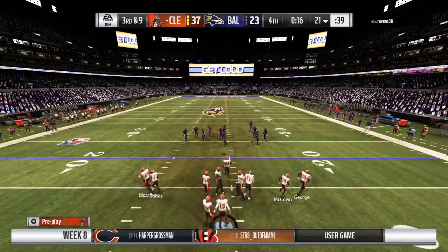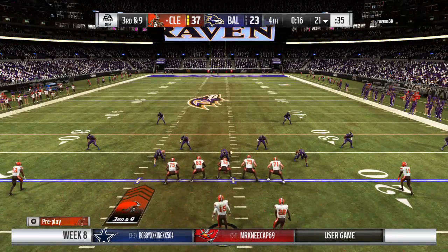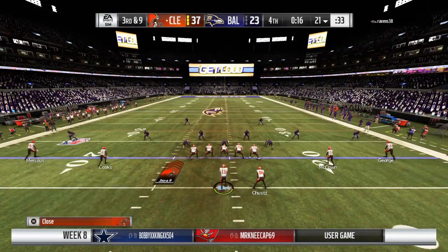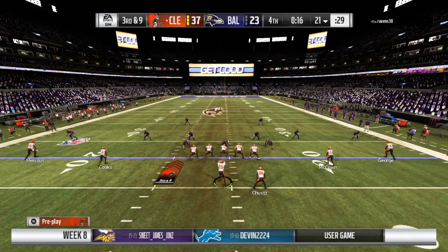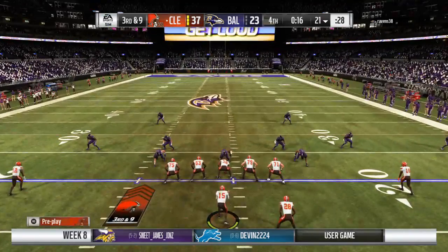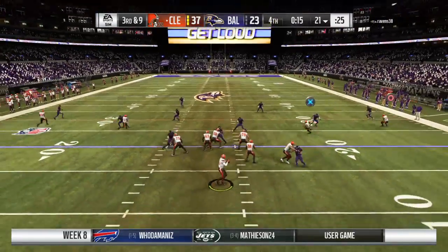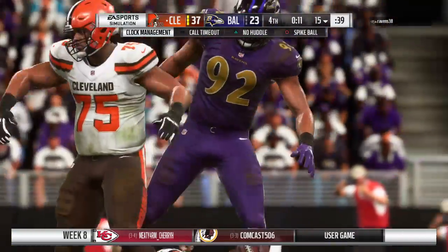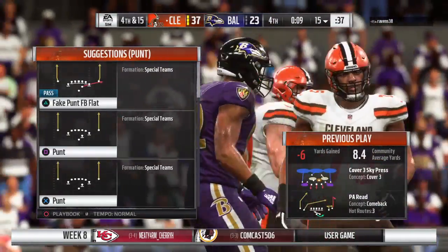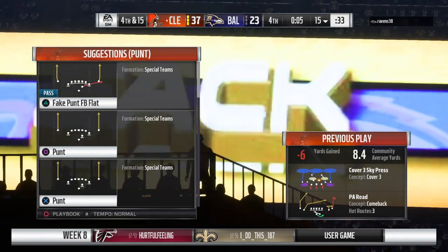The Browns on 3rd down, lacking much success, just 2 for 7 to this point. This is 3rd and 9. Mahomes now to throw. And he goes down. The Ravens able to get to him. Jordan Willis in there to get him, and that's sack number 8 for him on the year.